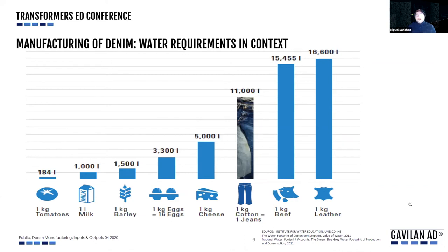By the way, and this is a message for those that, like myself, like good meat. We have to look also to the amount of water required to make one kilo of meat. I mean, this is tremendous. When I saw this the first time, I said, what? I need to do something. By the way, when I showed this to my daughter, she became a vegan. Maybe I have to do the same.